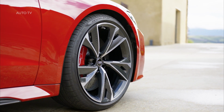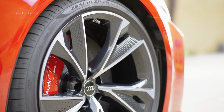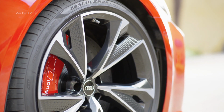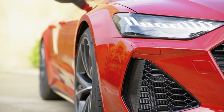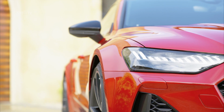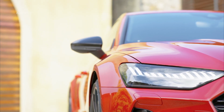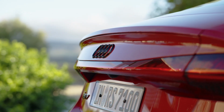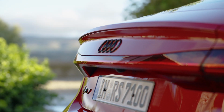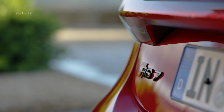Whereas the outgoing RS7 coyly hinted at its power with subtly reworked fascias, discrete badges and unique wheel patterns, the 2020 RS7 Sportback bellows about it. The new car is a broad-shouldered bully, sporting a radically different and altogether more aggressive look thanks to its unique RS wide-body stance. In truth, the RS7 only sports about 1.6 inches of extra width over its A7 and S7 siblings, but visually, it might as well be a foot wider.